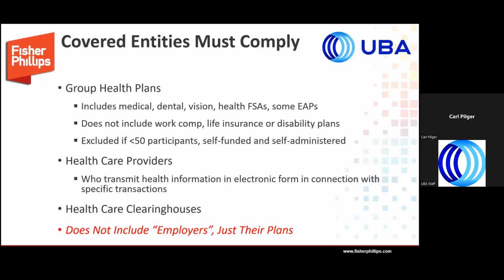Healthcare providers, of course, are the ones who are going to transmit health information in an electronic form with respect to transactions involving medical care and treatment. They would be covered entities. They have their own set of rules that we're not going to jump into today. We'll keep our focus with group health plans. And then healthcare clearinghouses, as defined under the statute, also would need to worry about this.